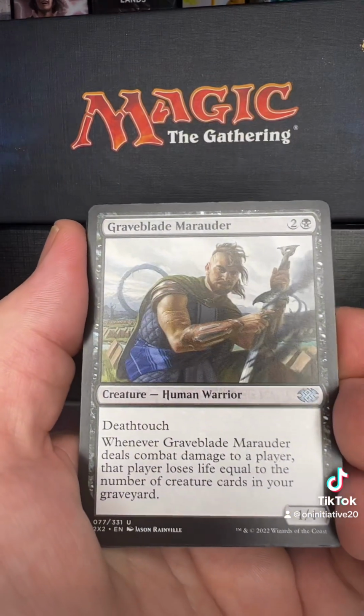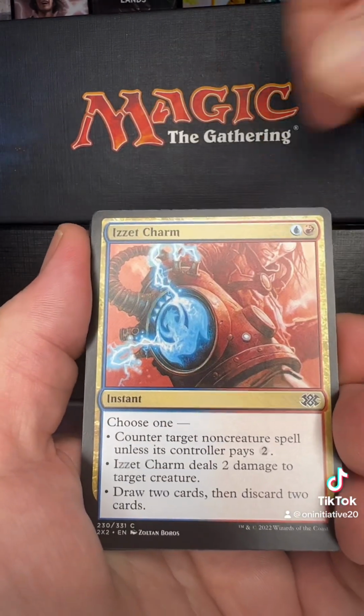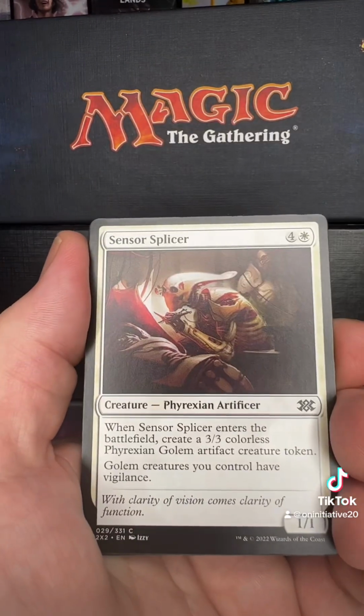Alright, not too bad in some of these packs. Nothing too horrendous like my other pull the other day.